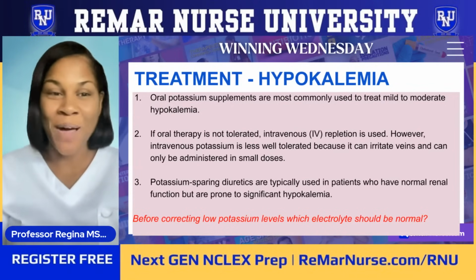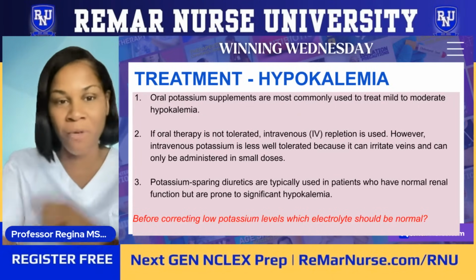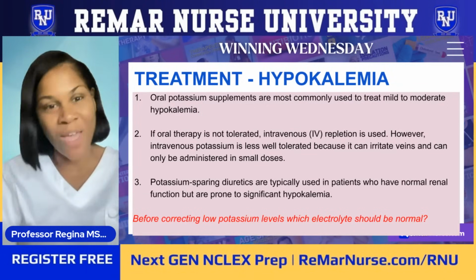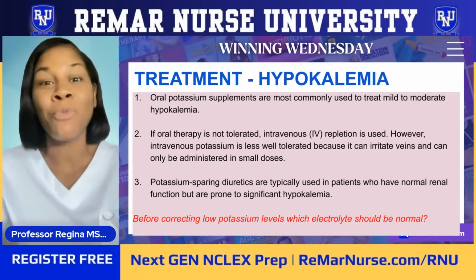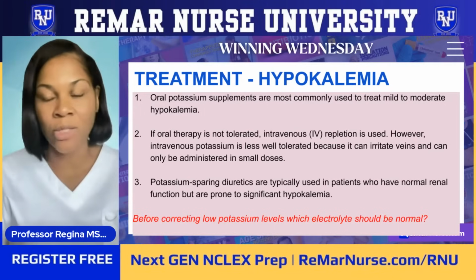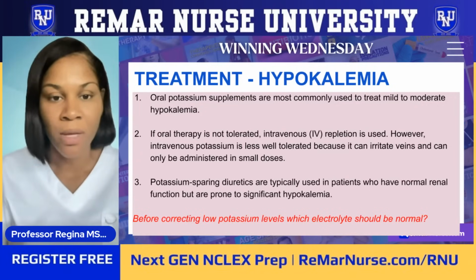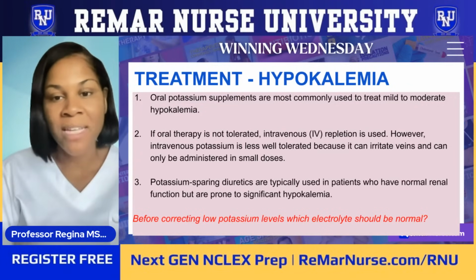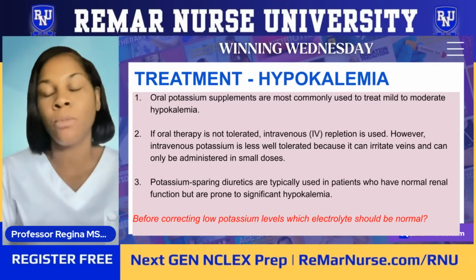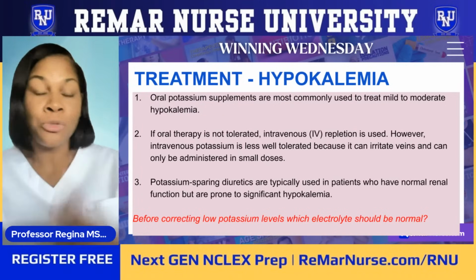All right, nurses, show up. What's the best way to give large amounts? Small amounts you can give through the peripheral vein. It's going to take all night. Your patient's going to say it hurts. Might have to put ice on the vein and make sure it's okay. But if we want to give a large amount of potassium, we need to put it through a central line. A central line is going to allow us not to deal with the irritants of the potassium to the peripheral veins. Potassium-sparing diuretics are typically used in patients who have normal renal function, but are prone to significant hypokalemia. So those are the ways that we treat potassium.